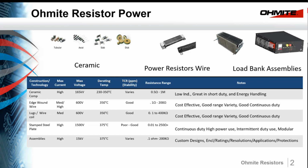Our edge wound and wire wound type products fall into a middle range, kind of a catch-all go-to group. They have really good power handling. They can have great current handling, good voltage range. They're on the 350 to 375 C temperature rise, which is kind of a standard for those types of parts, and good stable TCRs. Also a very good resistance range. These parts are excellent in continuous duty operation, primarily dynamic braking and motor control applications. We also use them in load banks and for different step needs. Again, good continuous duty and a low cost option because it's a very old technology, really.